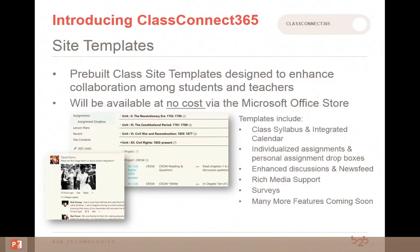And so that's where we wanted to focus, on these class site templates that could do just that. No cost at the Office Store. I saw somebody ask when that would be available. We're working out some of the details on publishing that, but we hope to have that done within 2 to 3 weeks here. Hopefully 2 weeks, hopefully in time for ISTE, if anybody's attending the ISTE conference.